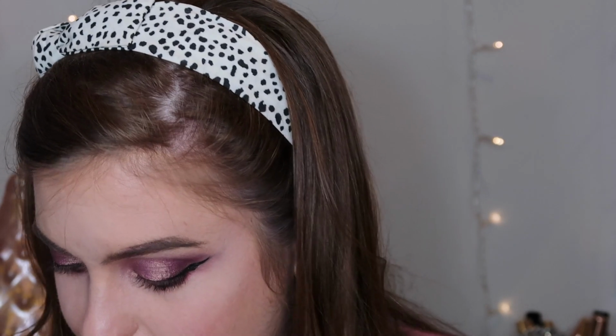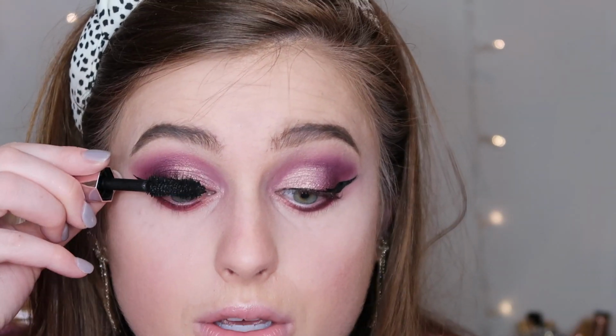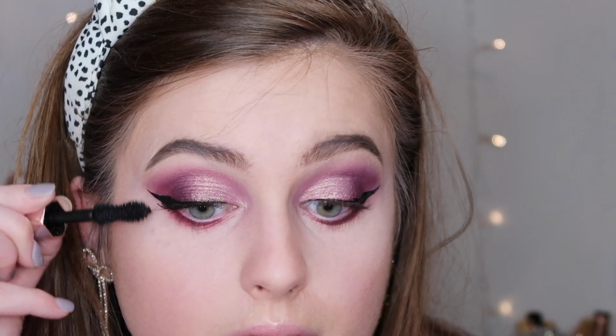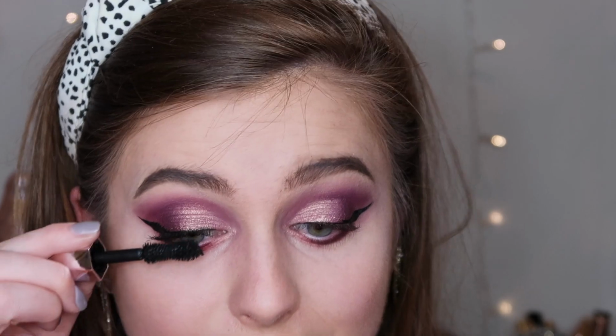Let's see, which one do we want to try today? I've already tried quite a few of them. Sorry, that was really loud. So we're going to use this oh, that's a chunky one. Okay, so we're going to go into this Too Faced mascara. And I'm going in with lashes, so mascara is not the most important component. I said I was going in with a thin liner.